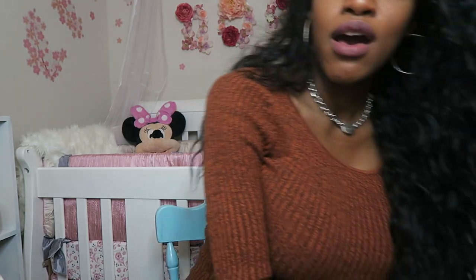Also, the bedding, I don't know if you can even see it. Hopefully I can edit the video to where you can see everything. But the bedding, it's by Baby Bella. Retails at $280. Who sells stuff for that much? It's so crazy to me.